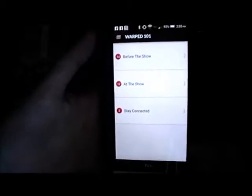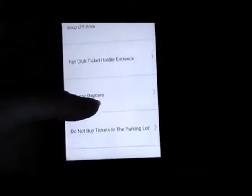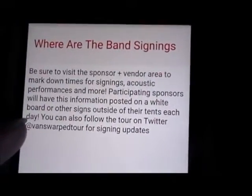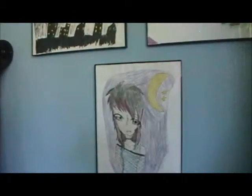If you get this app, you can also ask a question that only people at Warped would know. I'm going to zoom in a little bit so you guys can see better. So let's say you want to know where the band signings are. The answer right there. So I highly suggest you all get that app. That app is super helpful for your first time Warped Tour attenders.